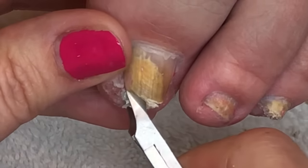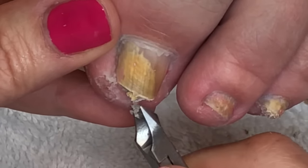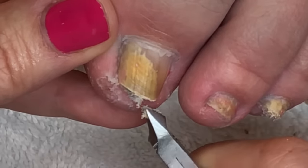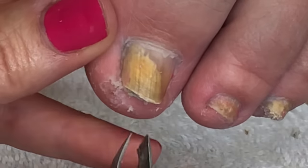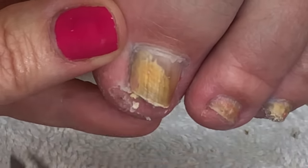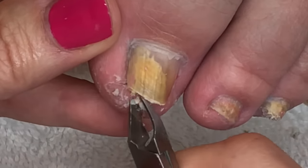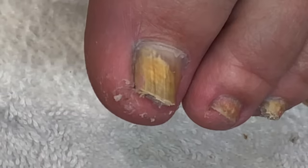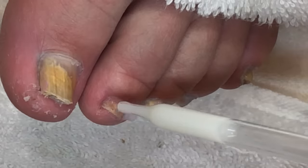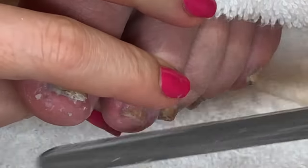And I know just by looking at this big toenail, it appears that it's got this great big orangish yellow stain on it, right? But really, that stuff I'm pulling out right there is so compacted, it's completely all underneath that patch. That's all lifted off of her nail bed. And when I show you the before and after pictures at the end, you'll be able to see the cavity that is left behind when all of that stuff came out.